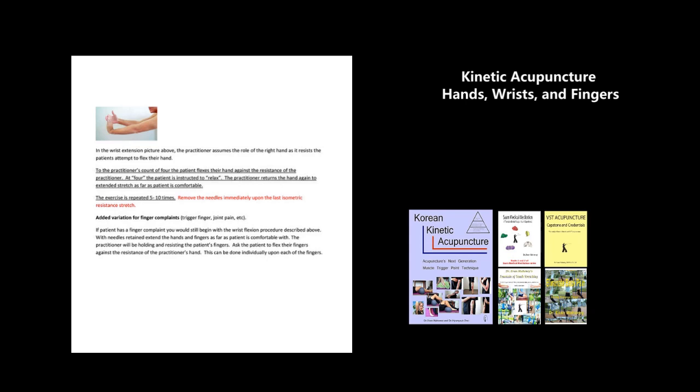So you extend the hand back as far as the patient is comfortable, and then you instruct them to lift the hand up, flexing the hand against your resistance, and you count 1, 2, 3, 4, relax. As they push forward, they'll move the hand a little bit, and then you ask them to relax, and then you return back to the extended stretch position as far as the patient is comfortable, and then you repeat the exercise 5 to 10 times.